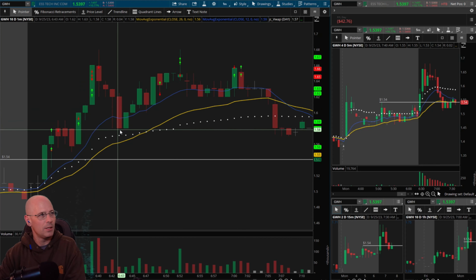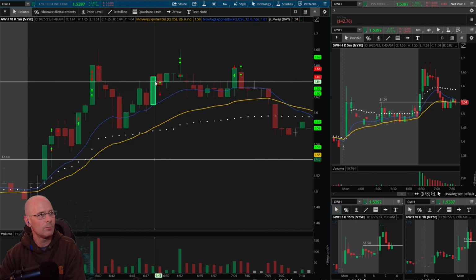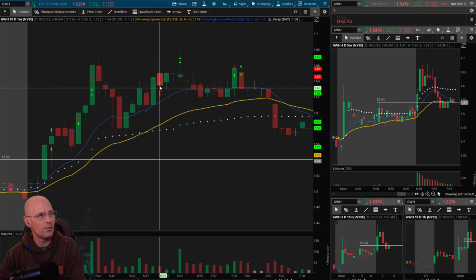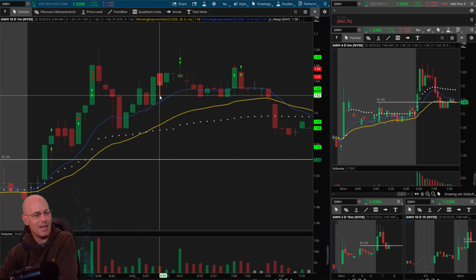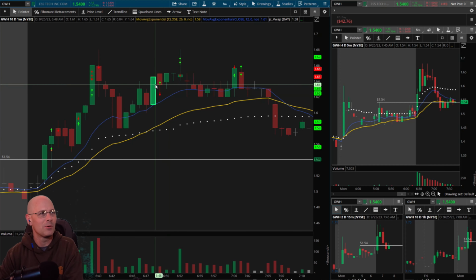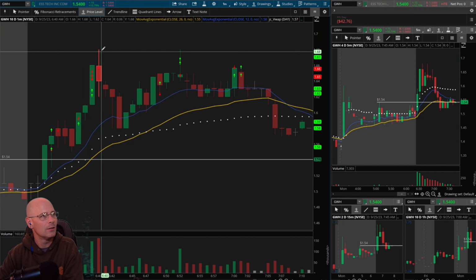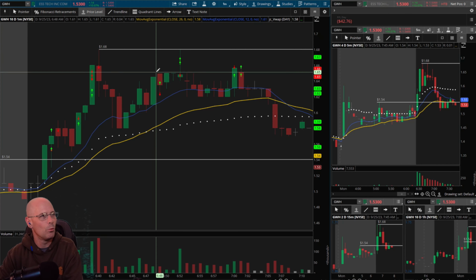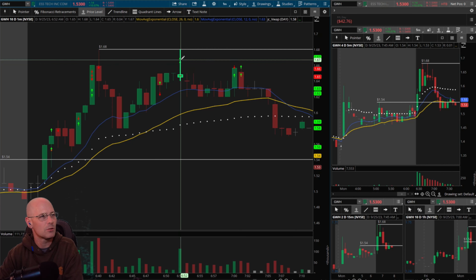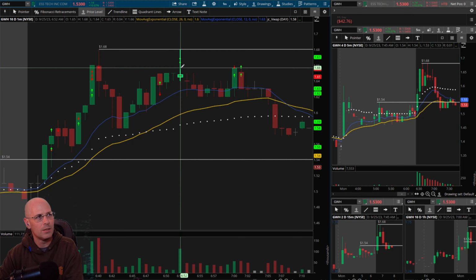And then we consolidated and we were forming an equilibrium right here, and we started to break out. So I bought this next candle as it pulled back, but then it pulled back too far, so I got back out of it, and then it turned around and went back up without me. That's a bummer. I took a loss on that. And then I bought it again for the breakthrough through 168 as we were showing some strength on some high volume, but it couldn't hold up and it pulled back and I took the loss right here.